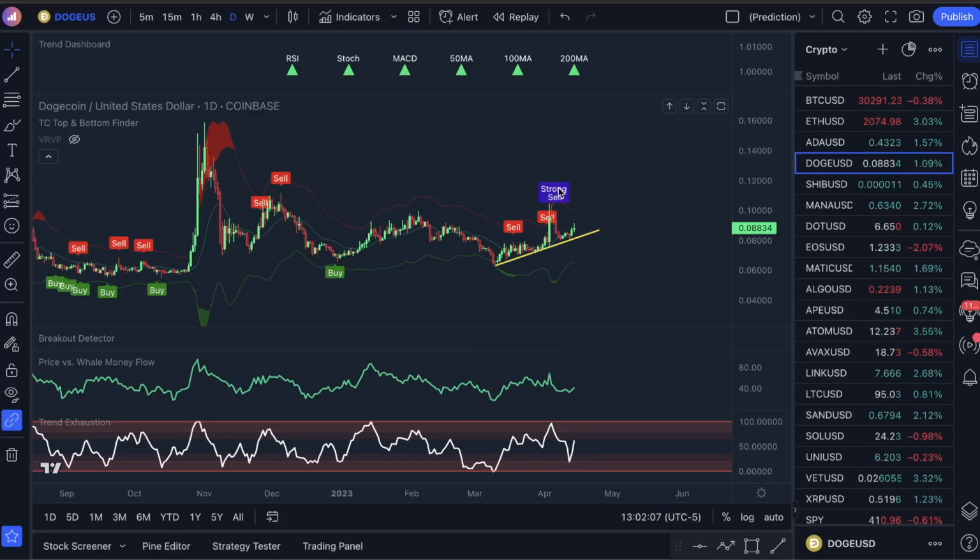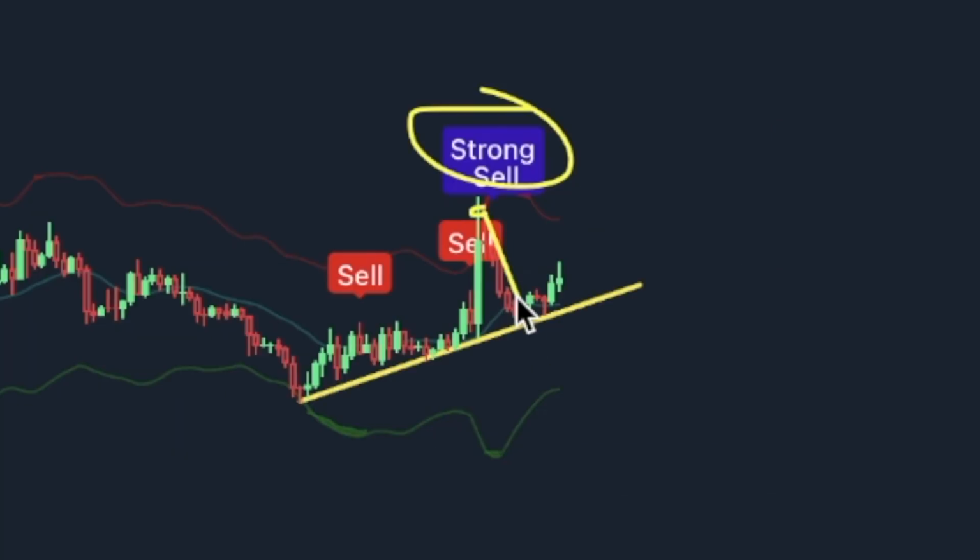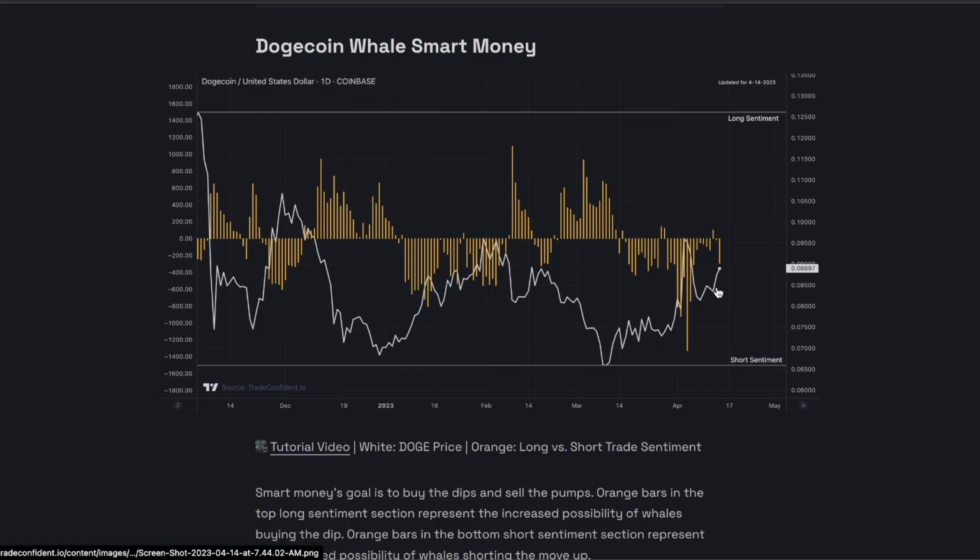Right over here, sell signal. Yeah, you guys could have sold a little bit right there, as well as the trend exhaustion high, whale money flow high. This is where I was looking, and I was able to sell some and then buy some Doge back in here. So I really added a lot more Doge to my holdings, and now I'm making more money as it goes back up. So that's how I did that, just in case you guys want to know.